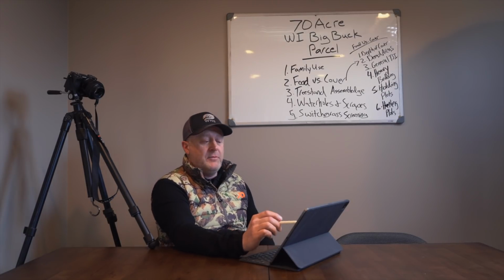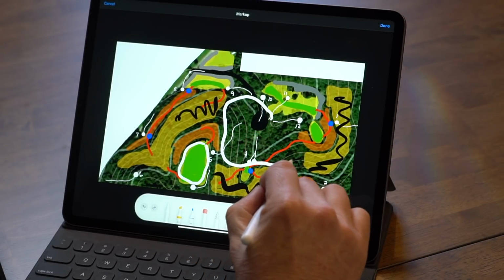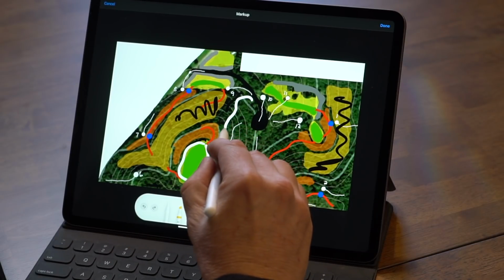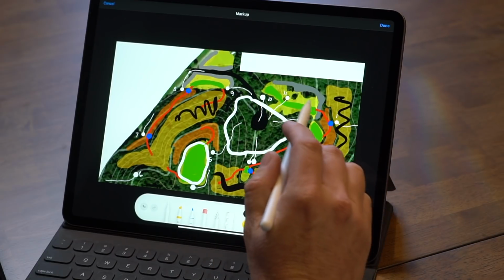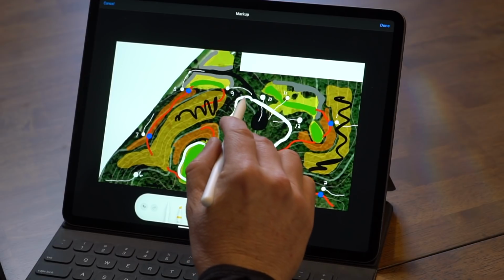And if you look at this, we'll just talk about this real quick as it relates to food and cover. I talk about an efficiency of a parcel. Efficiency of a parcel is that area that you can actually say this is all deer all the time. If you look at this, we're taking out this chunk in the middle right here for access. We're taking along the road here. So that area in particular, I would say that represents 15 to 20% of the land.